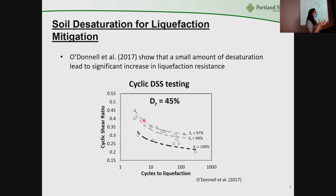So what we see with these sets of experiments, both the last slide and this slide, is that reducing the saturation of our soil just a small amount decreases the amount of excess pore water pressure buildup, and in turn we get a stronger soil, more resistant to liquefaction.